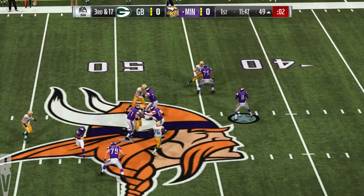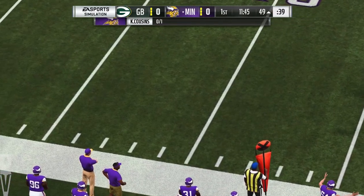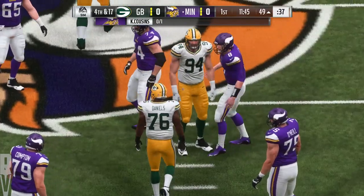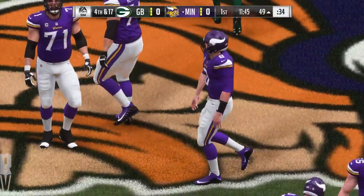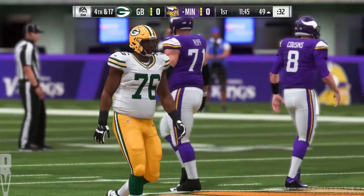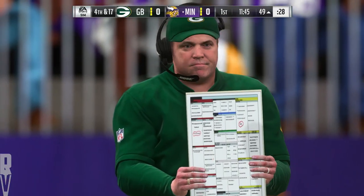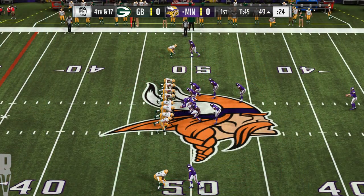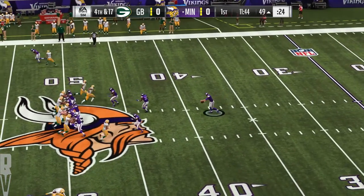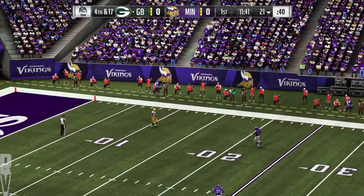Working out of the gun, Cousins. And this is going to be incomplete. I think we'll see more of them trying to get him the football out of the backfield. They love what he can do in open space, and they believe that he creates mismatches they can exploit. So on fourth down, they bring on the Michigan man, Matt Wile, to kick it away. Back deep is Trevor Davis.